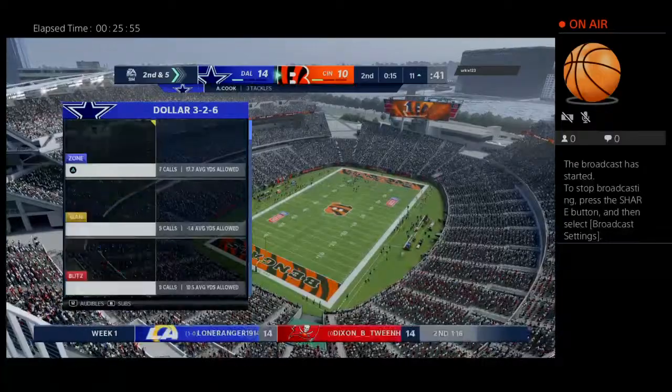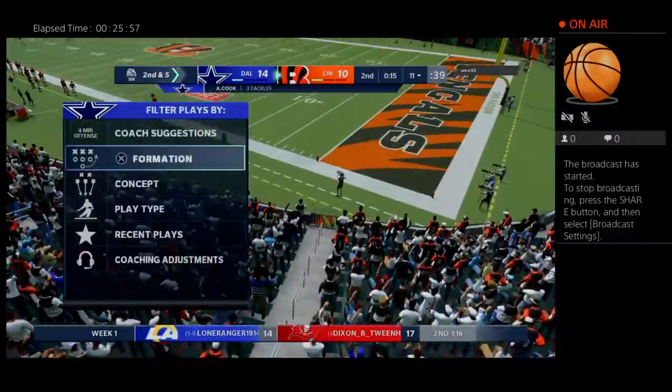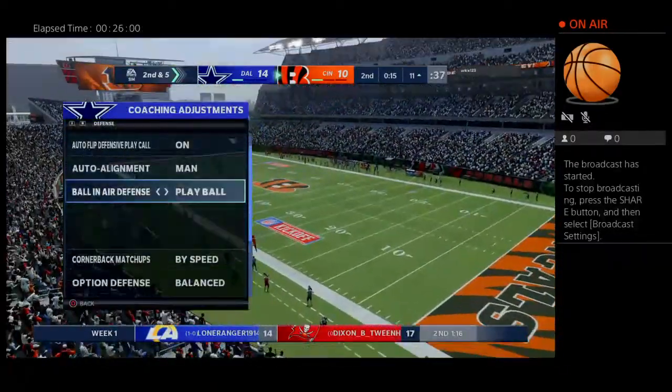The Bengals going to use the second of their timeouts as it'll come with 15 seconds to play in the first half.